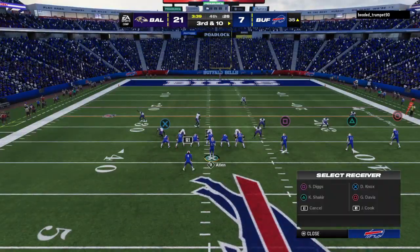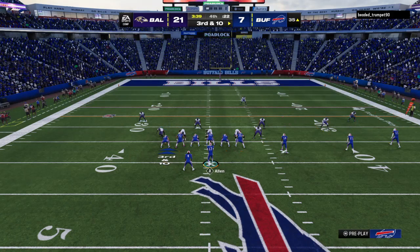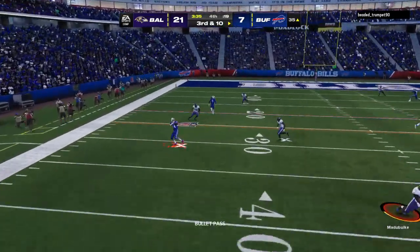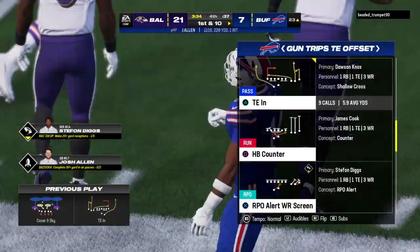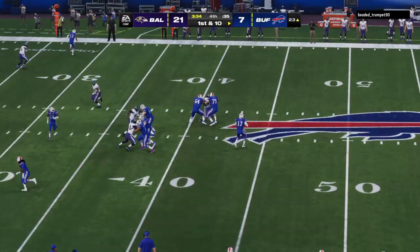This offense was on the move. Now 2 straight incompletions have them looking at 3rd and 10. And again, it's Allen. The left side caught by Diggs. And he takes this just a few yards shy of the red zone before going out. Allen to Diggs there for a Buffalo first.